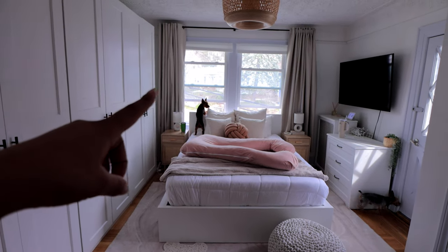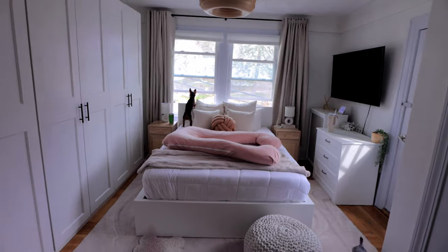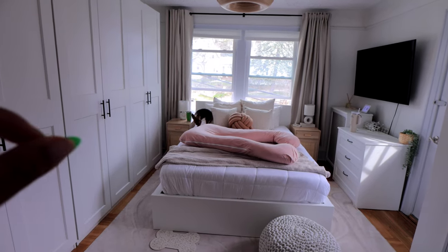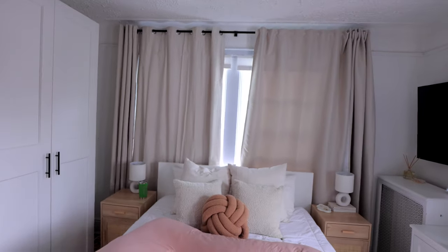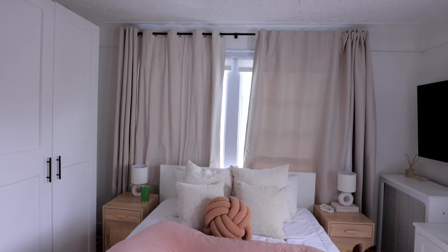But these are the Amazon curtains. These are the IKEA curtains. I like the Amazon ones because you can see the rods open. So see, you can see the black on this one versus the IKEA one that you cannot see it. Personally, I think this looks better. Let me know what you guys think.